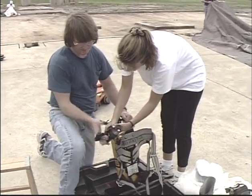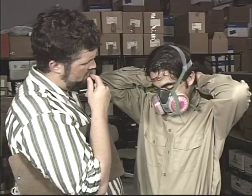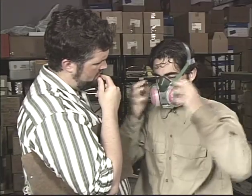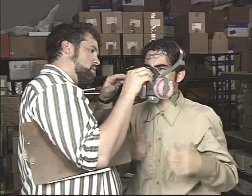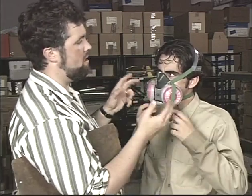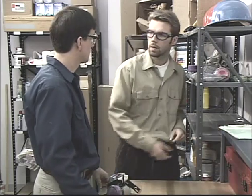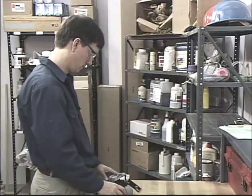Be on the lookout for any signs of wear or damage. Look for holes where substances could leak in. Make certain that all connections are tight. Examine the straps and the seal of the facepiece to make sure that there has been no deterioration. If you find any problems, report them to your supervisor immediately.